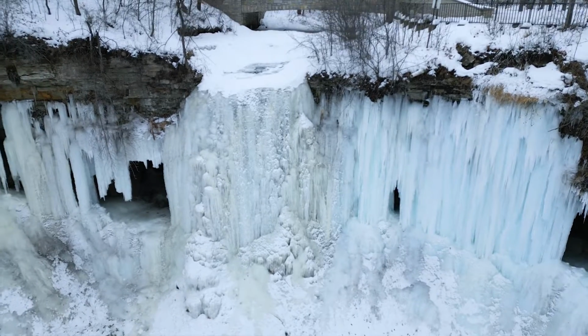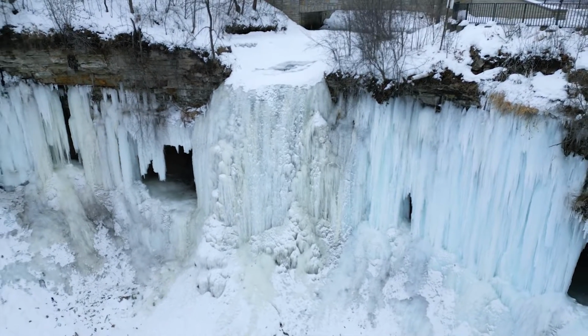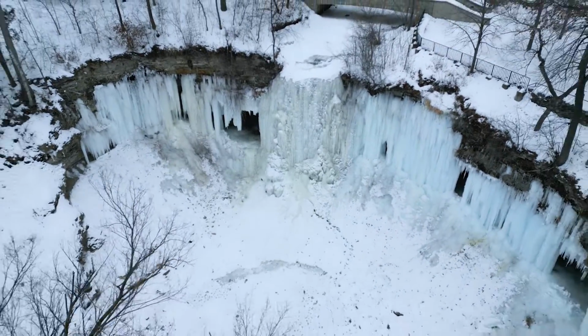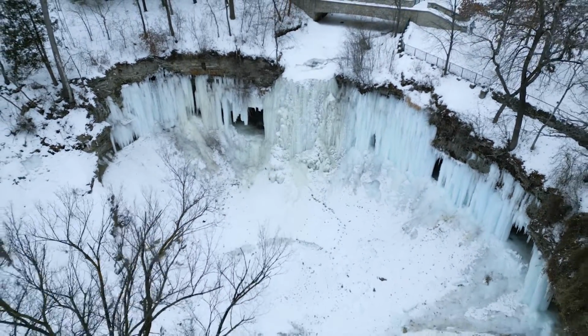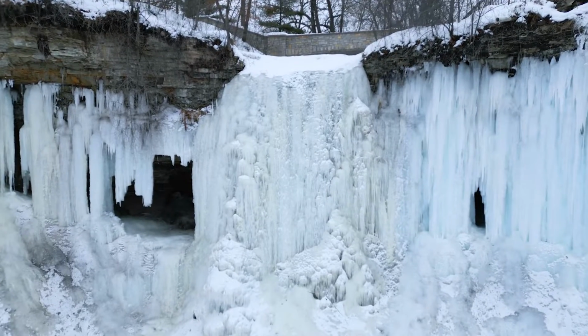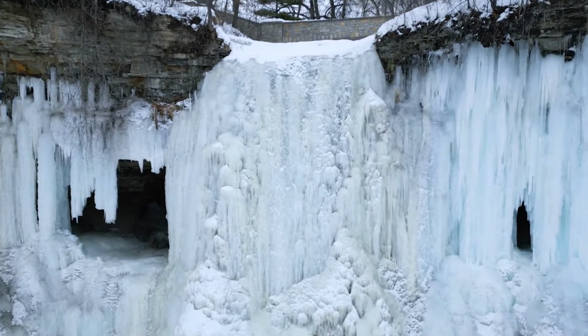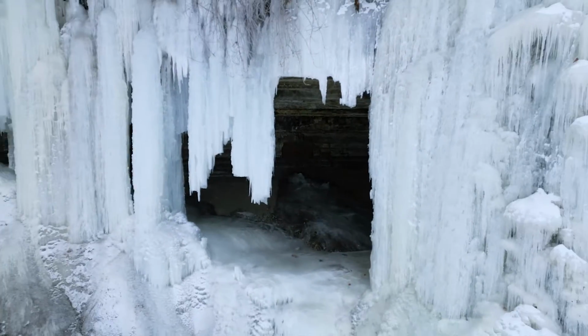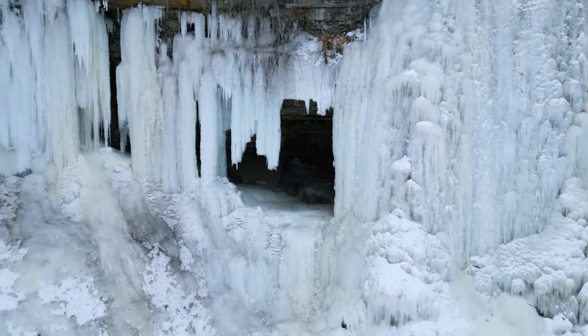Did you know that there are waterfalls that freeze solid during certain times of year? This is Minnehaha Falls in Minneapolis, and in some years in January and February, when we have multiple days of sub-zero temperatures, the entire waterfall freezes. Now you might wonder, does it freeze starting at the bottom, or starting from the top?